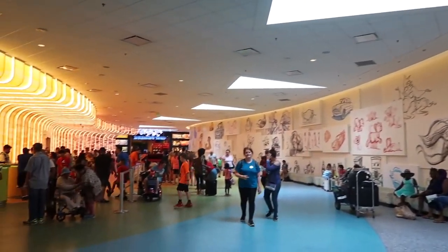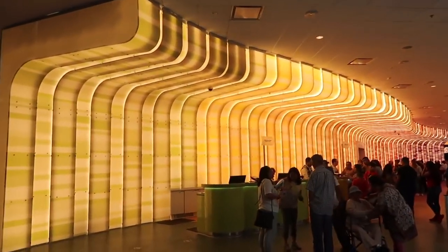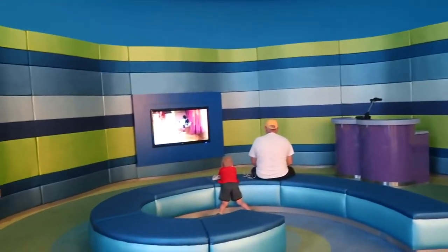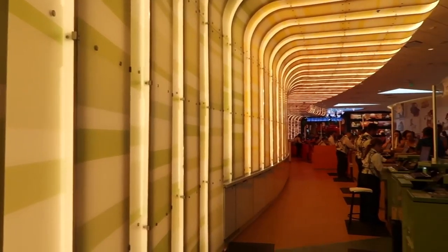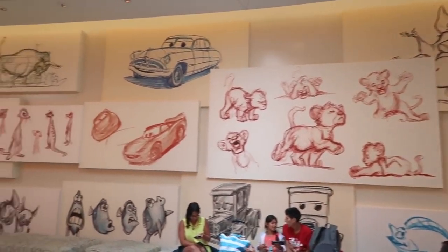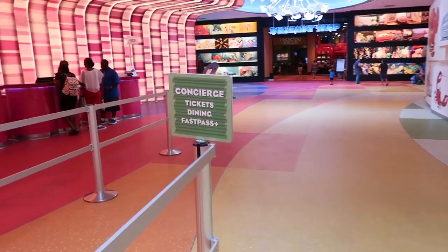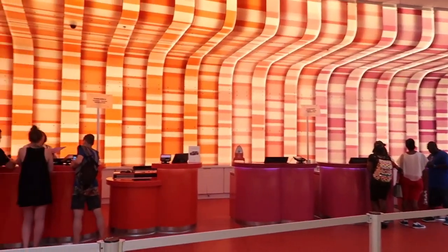And as you go to the left, your check-in area is gorgeous, all kinds of beautiful colors. And then you got a little area here to sit down and watch some movies while you wait. Got Mickey Mouse on there. Got the concierge area here. On the darker end of the color spectrum.